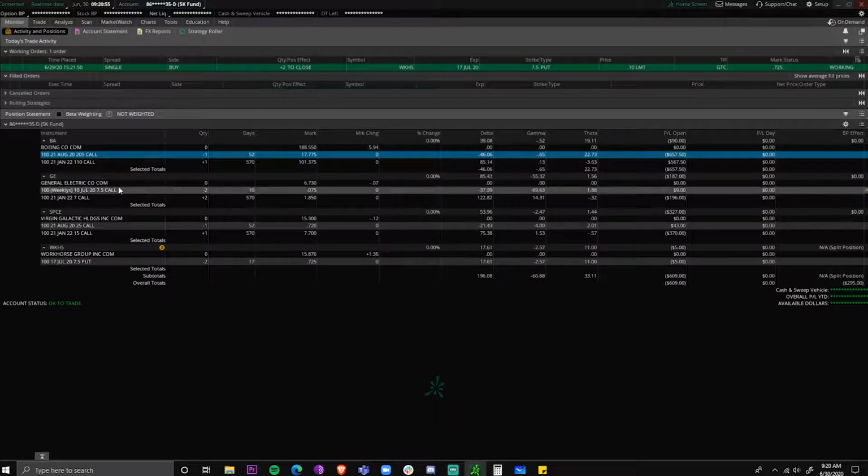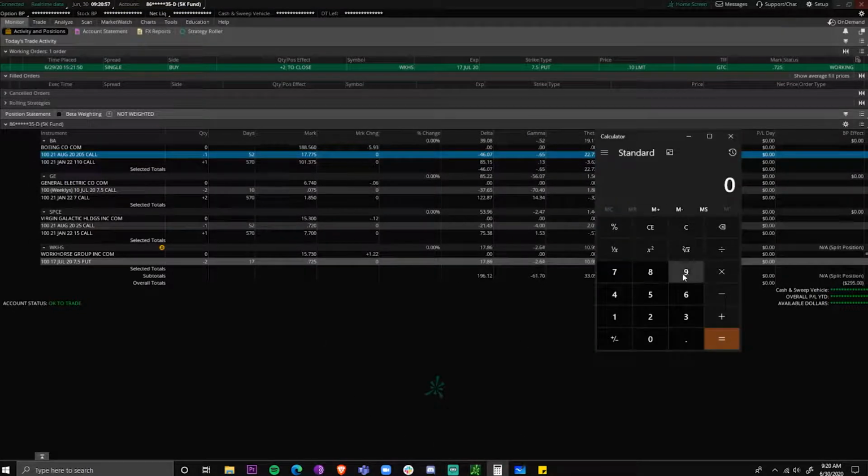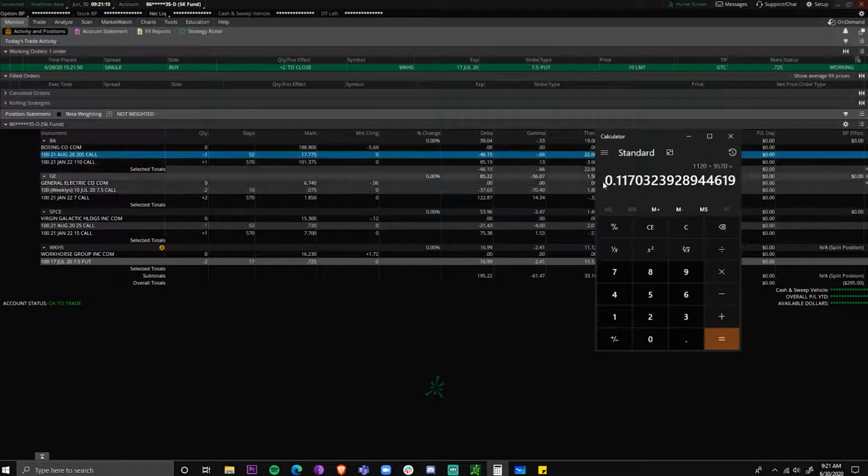And just to show you the example of what I was looking at, I bought this call for $95.70. Actually, sorry about that. $11.20 is what I got in premium divided by the $95.70. And this is my return just for the 52 days. And actually, I'm already probably up 15% because, like I said, I did sell some premium before this, and then I got to buy it back because Boeing did drop, and then now it's recovered. So about 15% in a little over 2 weeks.